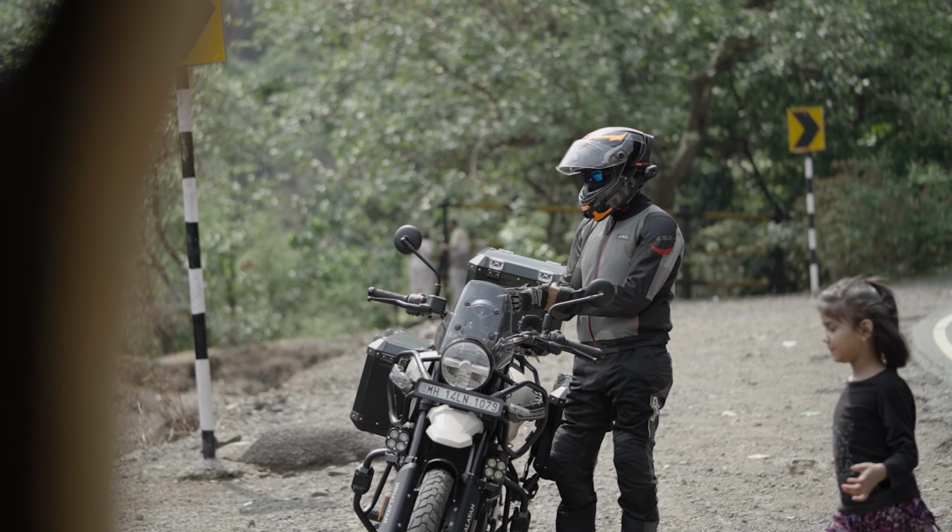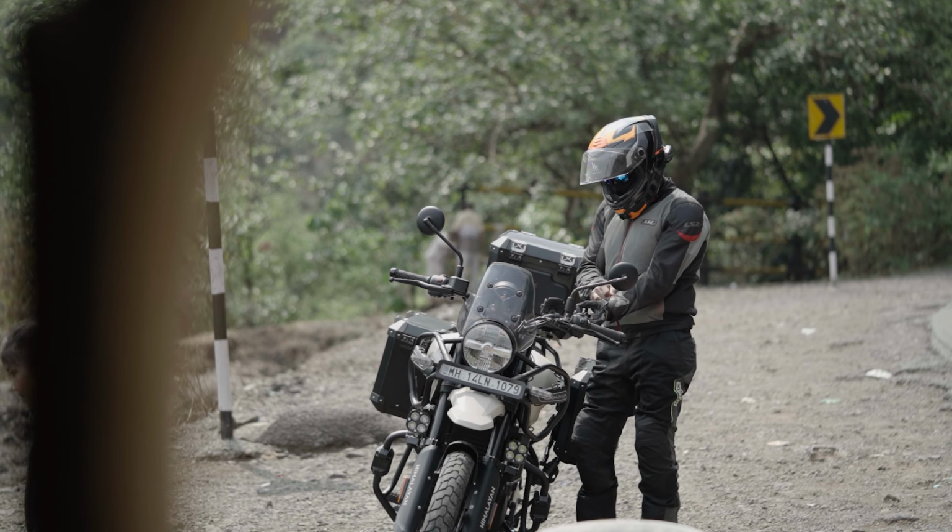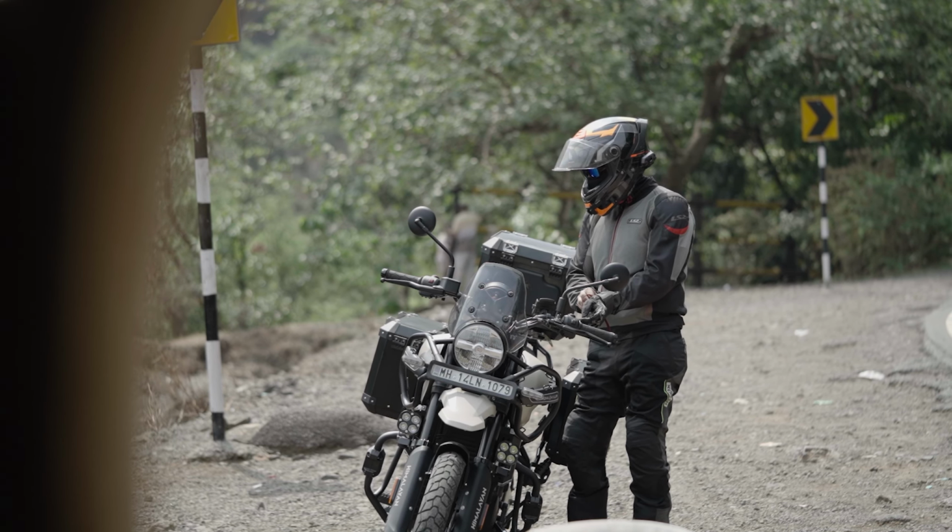Yes, buddy. Hot and humid expected for this ride. Tamhini Ghat is the best to get an idea of how it leans. And I'm just staring at this bike. It looks amazing with the accessories. It looks so big, and still it doesn't feel big when you're riding. That's the best part. Power to weight ratio for Himalayan 450.